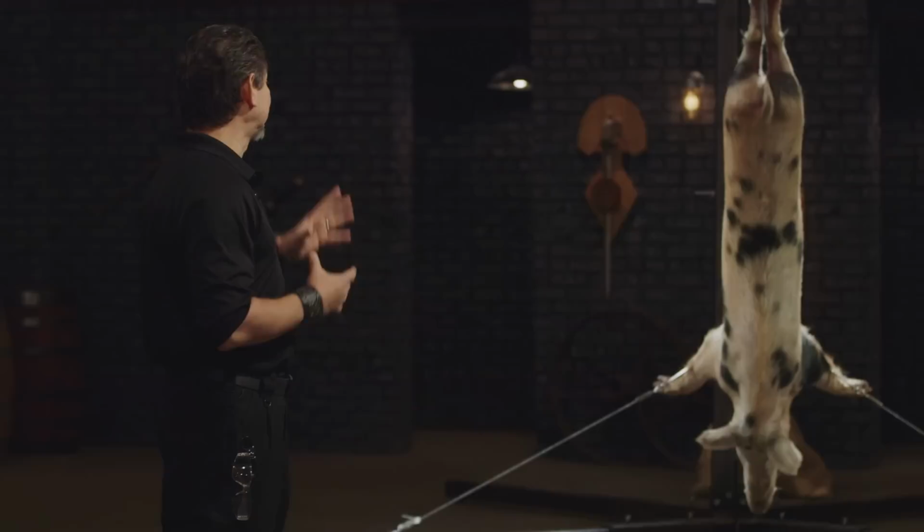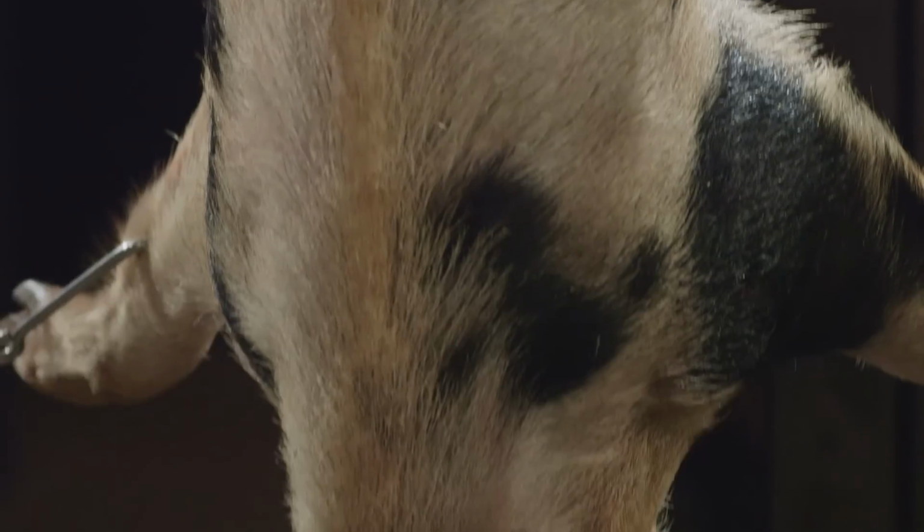All right, bladesmiths, to find out how lethal your nagamakis are, I will take your weapons to deliver killing blows, slashes, and thrusts on this wild boar carcass. Braxton, ready for this? I'm ready.